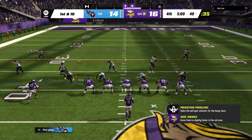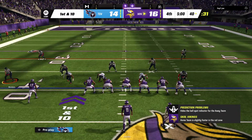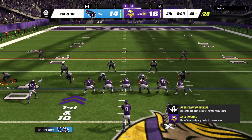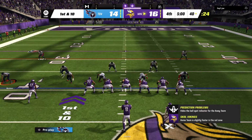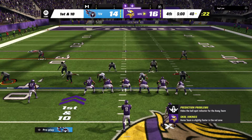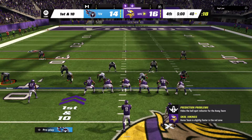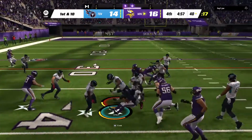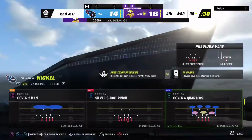So operating from Tennessee territory now. Here's 1st and 10, right at the 40. Cousins gives way to Cook. And he can only manage to get a couple. 2nd and 8 coming up.